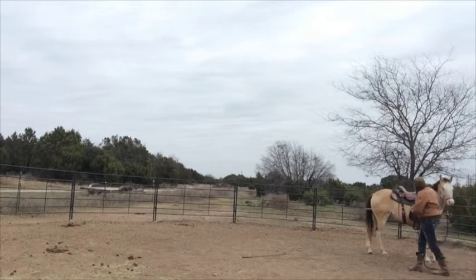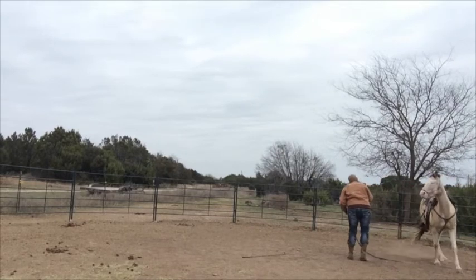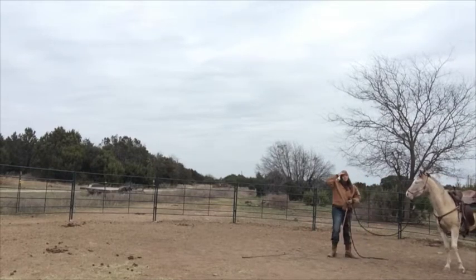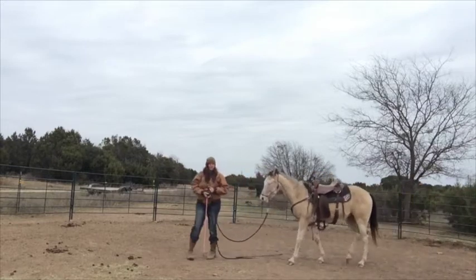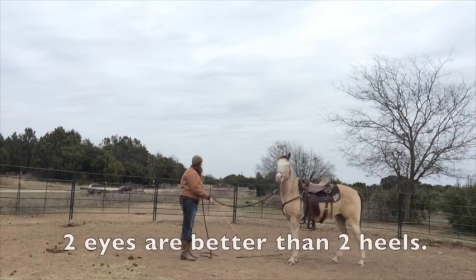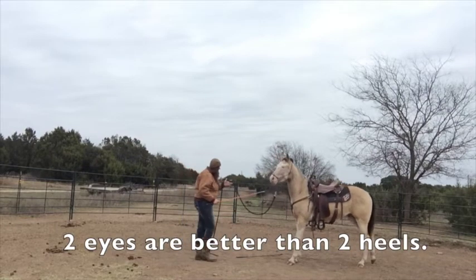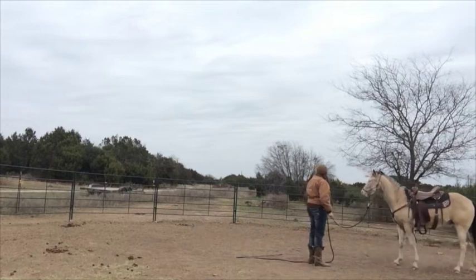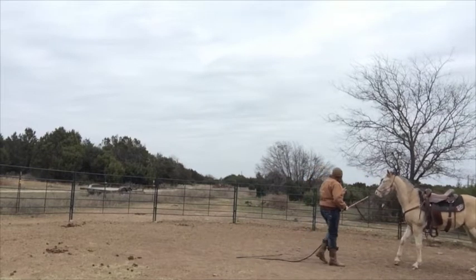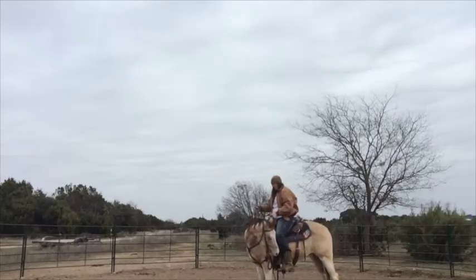So here's an example of sneaking in that hide your hiney there. Any exercise you do, you should be able to turn around and look at his hindquarters, and he should pop his butt away from you, because 2 eyes is always better than 2 heels. So I kind of surprised him there with that, was able to whack him right there. He should have gotten a whack because he's just being a little slow there.